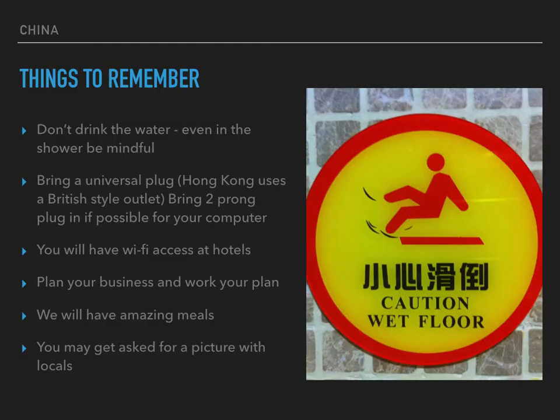All right, so here are some things that I want you to remember as you think about going to China. First of all, don't drink the water. It doesn't matter where you are, you just don't want to drink the water. So even in the shower, you don't want to open your mouth and drink any of that water. It's something to be mindful of. This is not an uncommon situation around the world, but something I want to call special attention to.